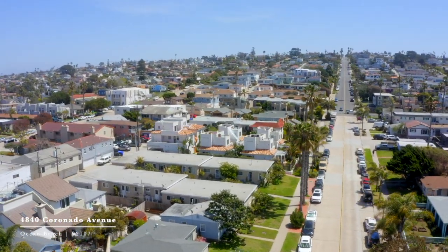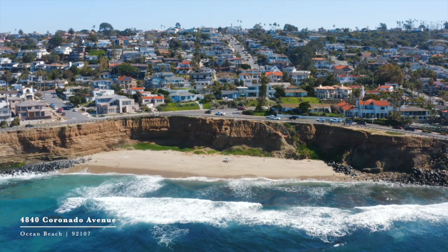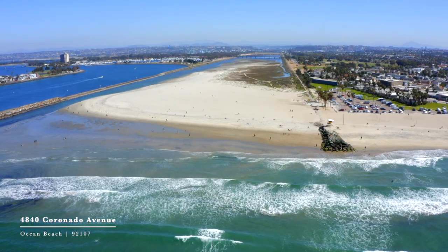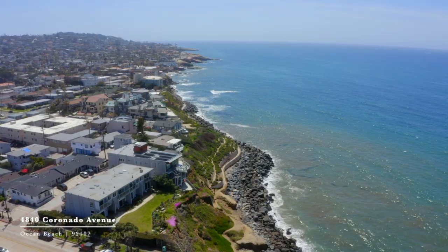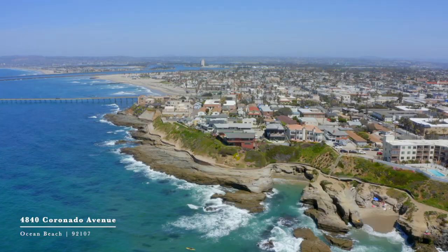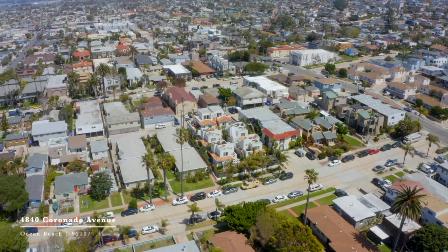Ocean Beach is known for its charm and character and a funky beach style all its own. It is quite possibly one of the last beaches of its kind in Southern California. If you love beach living, what are you waiting for? This is Southern California at its best, and you deserve it.